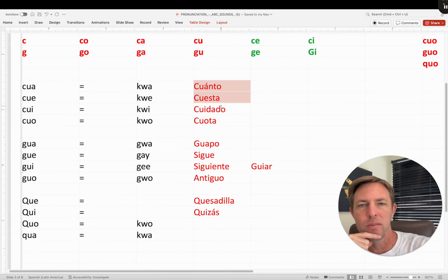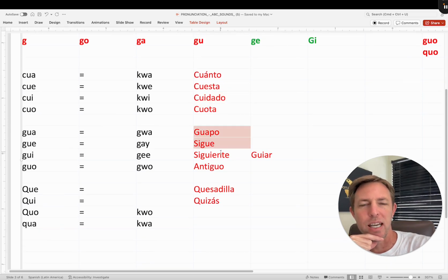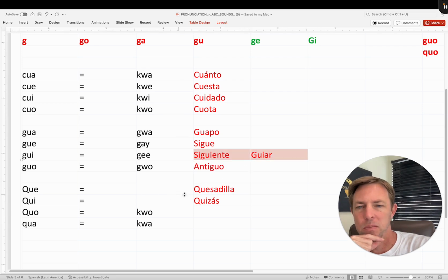All right. Let's practice a few. Cuánto cuesta? Cuidado, cuota. Guapo, sigue. Siguiente, antiguo. And guiar as well. Quesadilla, quizás.